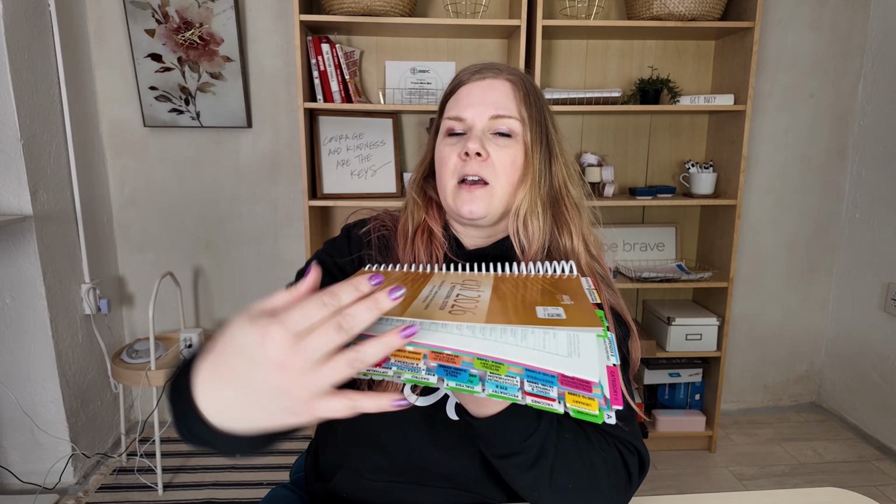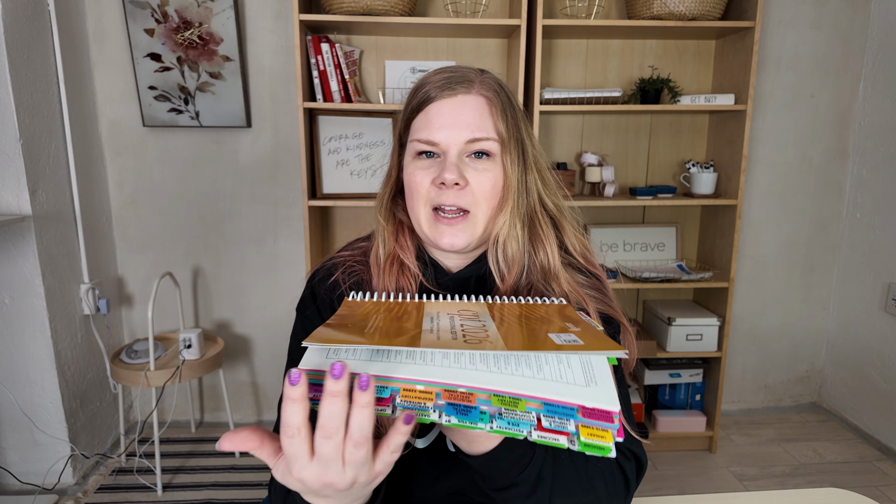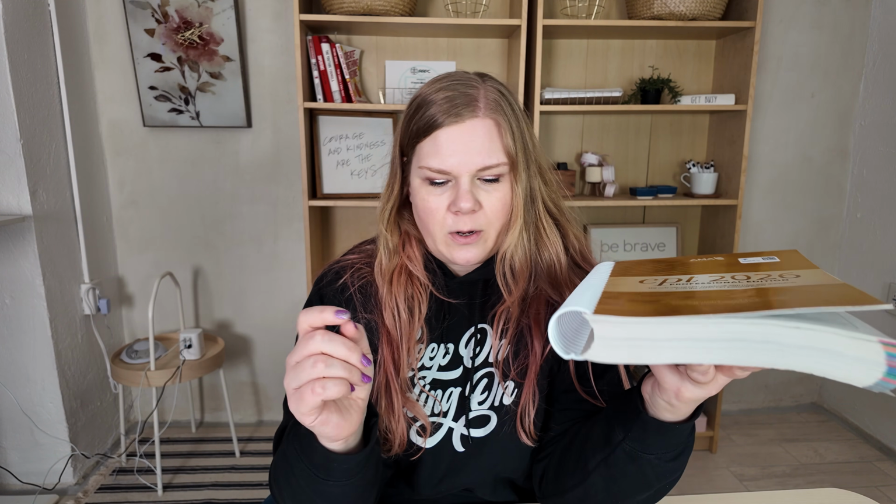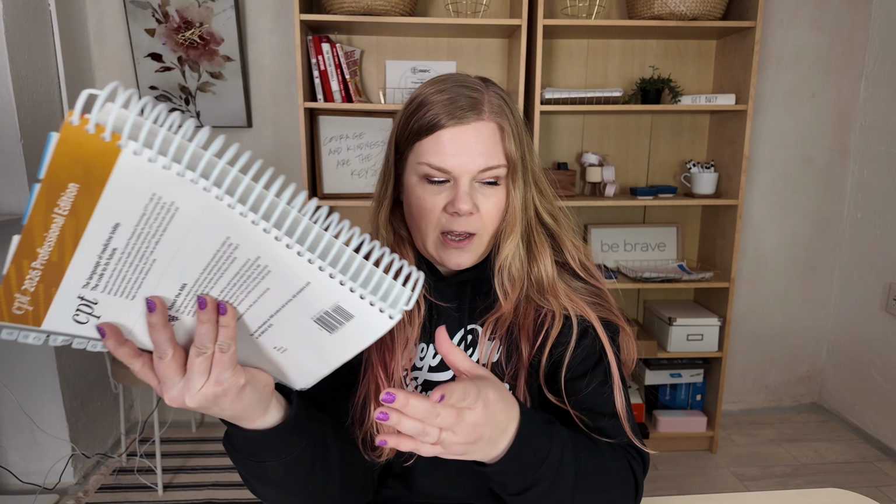I've done the 2026 CPT, I've done the 2026 ICD-10-CM, I've shown the ones that I got from Medical Decoding Tabs Code. These are great if you want something that's color-coded, you want idiot-proof instructions for putting them in. These are top-notch.